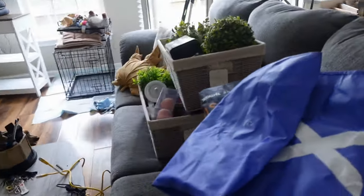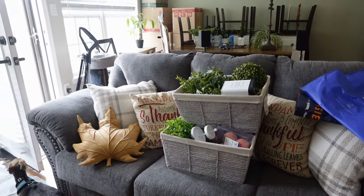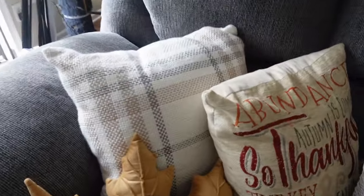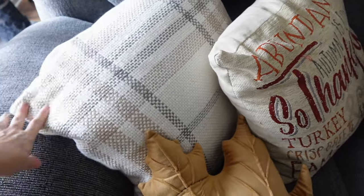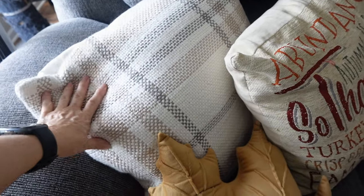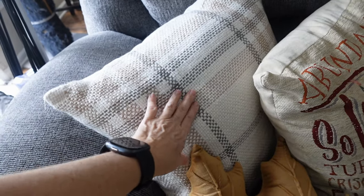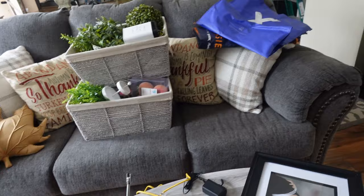I have some things here that I want to figure out some place to put them. Definitely don't want these pillows to get dust on them. I love, absolutely love these pillows. I just could not be happier with them. And they're going to be so beautiful with my flooring. Anyway, so yeah, we have that.